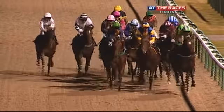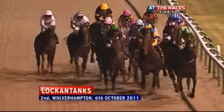Okay, so that's Tom Dascombe's runner done. The last one to look at, and this is a head-on view we're going to get, is Lock and Tanks, who was second at Wolverhampton, also on Saturday. Now, this horse is trained by Michael Appleby. He just seems to have such a consistent record, but doesn't get his head in front very often.